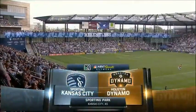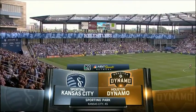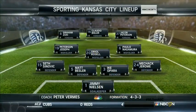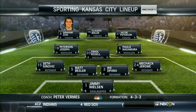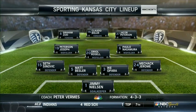Sporting Park is filled to the brim, and it's the site of today's matchup between Sporting Kansas City and the Houston Dynamo. Field awareness, but the point is to get the ball up top to Graham Zusi. They're playing him higher. You just heard he's going to take more risks, and having Graham Zusi collect the ball outside of the 18 with that right-footed cannon is a huge threat for Houston.